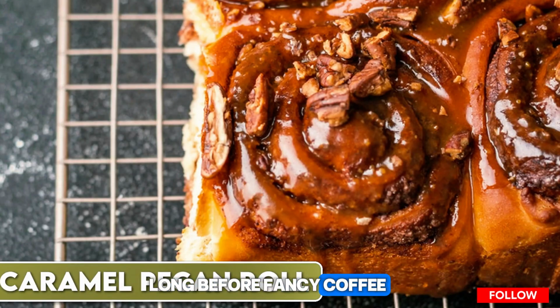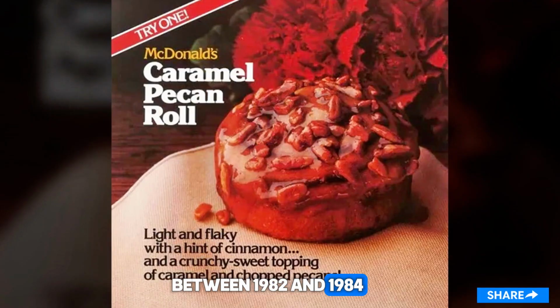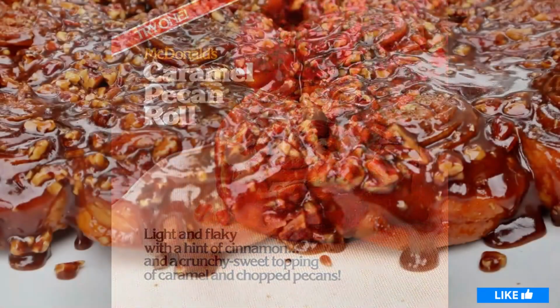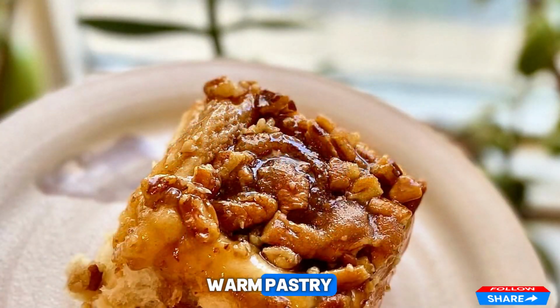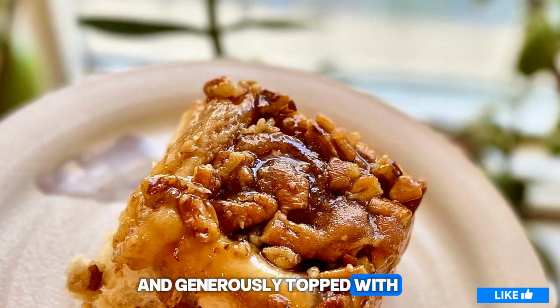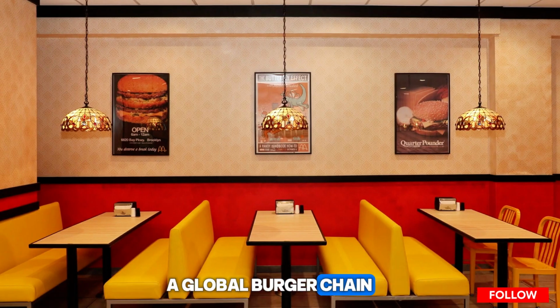Long before fancy coffee shop menus took over the morning rush, the Golden Arches experimented with some truly delicious bakery treats. Between 1982 and 1984, early birds were treated to the mouth-watering caramel pecan roll. This was not your average fast food breakfast item by any stretch of the imagination. It was a soft, warm pastry completely smothered in a sticky caramel glaze and generously topped with crunchy pecans. Biting into one felt like eating a fresh treat from a local neighborhood bakery rather than a global burger chain.